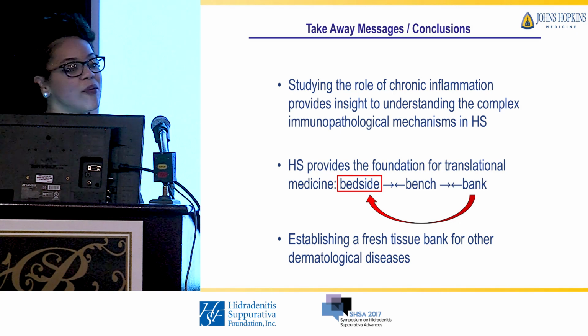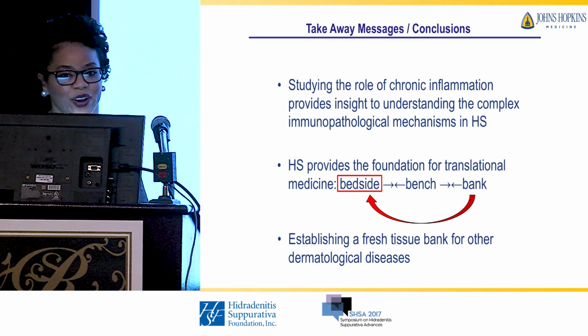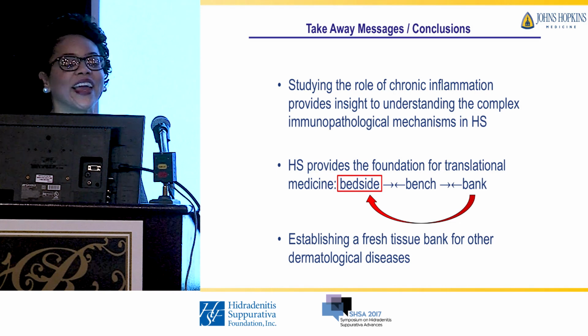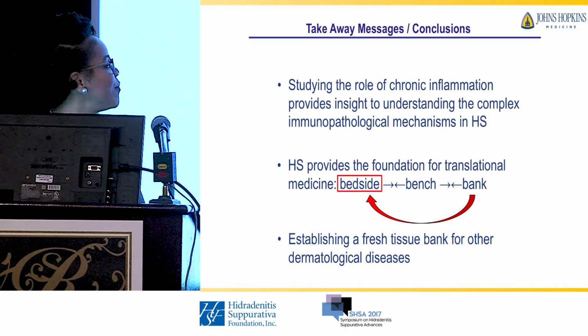So the take-home messages and the conclusions: basically, studying the role of chronic inflammation provides insight in understanding this complex disease of HS. As we all know, we all study it, it's a very daunting disease, and the patients really are begging for us to hopefully figure something out to help them.